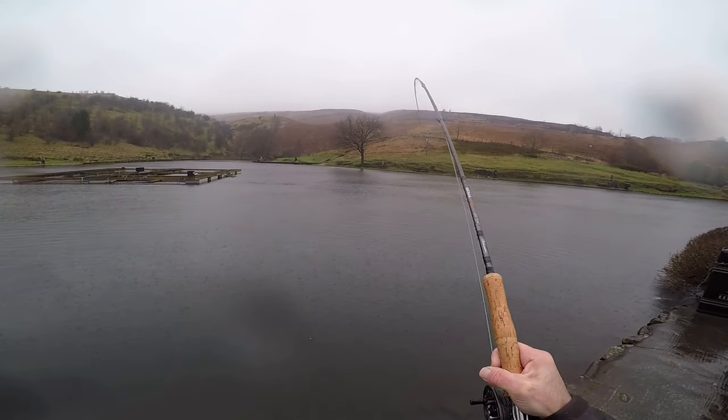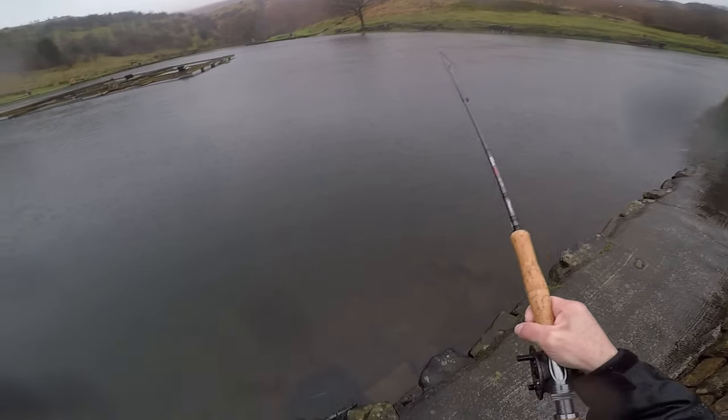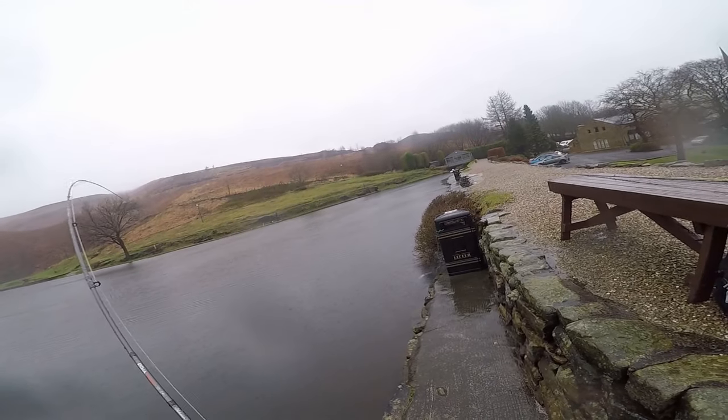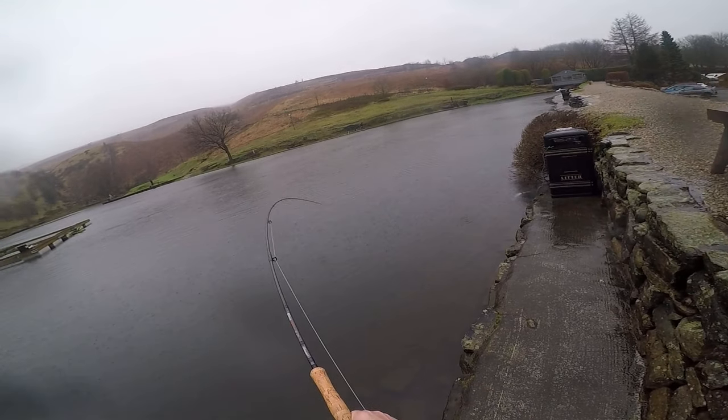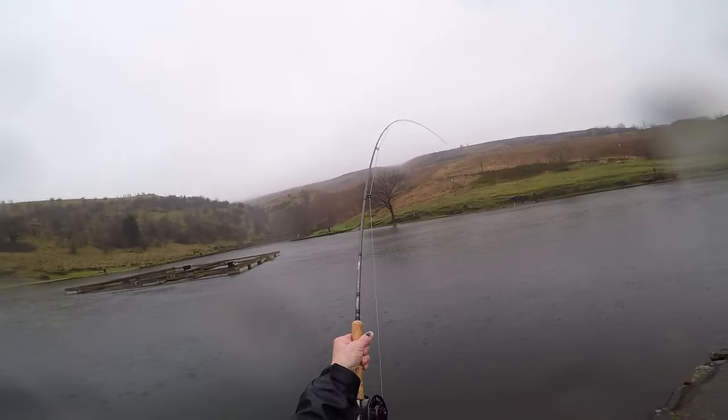They'll work on the colder as well. I wonder if this will work on the colder. The season opens up in about a month's time. I'm going to have to give it a go. Anyway, let's land this one. Coming up, it's the smallest fish I have ever caught at this water. Still a nice fish, but it's the smallest one I've ever caught. Let's land this one.